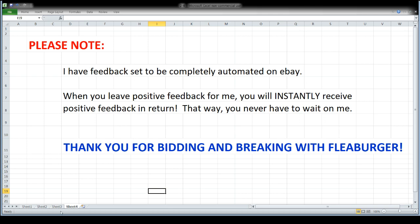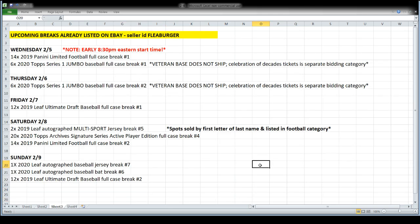We're going to take a look now at what's coming up in the days ahead. So these are the things that are already listed on eBay that are available for bidding now that we're going to be breaking over the course of the next few days. So tomorrow we're going to start early. It's a new release day. It's going to take us a while to do that break. So we're going to start at 8:30 Eastern, which is 5:30 Pacific.